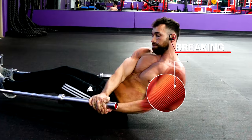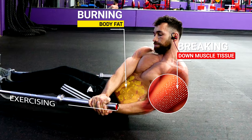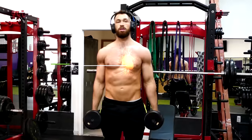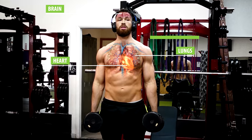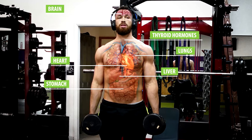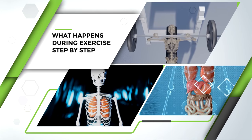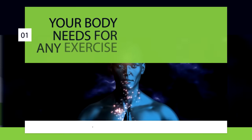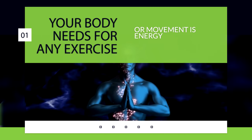Aside from breaking down muscle tissue and burning fat, exercising causes a whole bunch of changes to happen inside your body. These changes will affect your heart, your lungs, your brain, your hormones, and most of the cells found within your body. So today I want to go over exactly what happens during exercise step by step. And one of the first things that your body needs for any exercise or movement in general is energy.